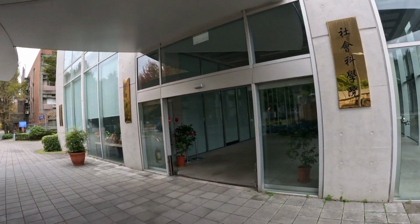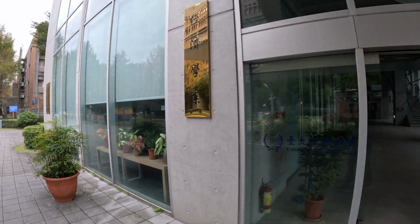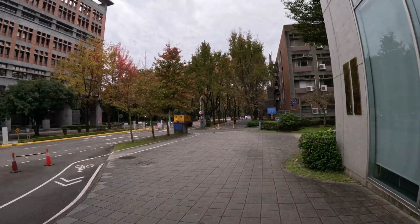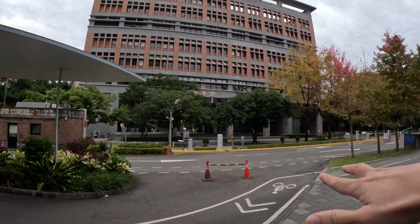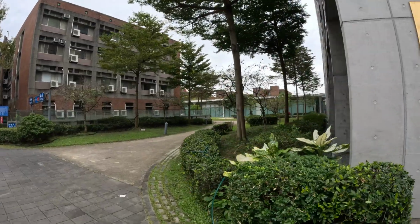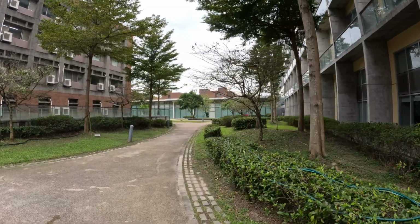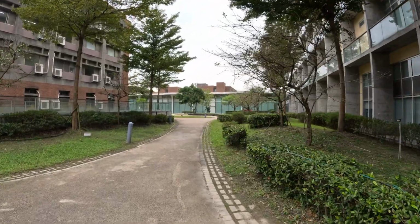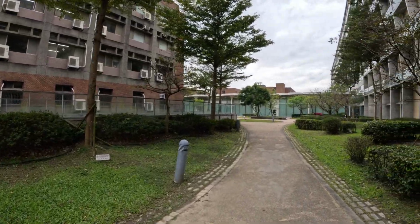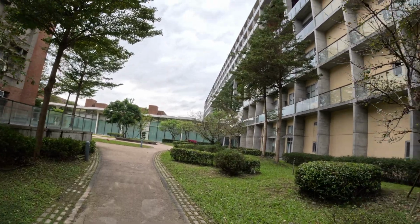So there's no security guard. But I don't want to risk going in. But probably I will try later on because we still have plenty of time. Even this building has a very open feeling. So this is the other side of the library. I can see some probably tourists or students taking a photo of this building. Probably they know that this is a unique piece of architecture, that's why they visit it.